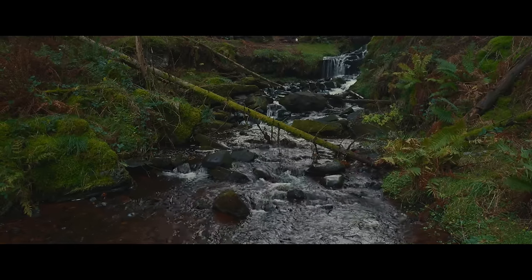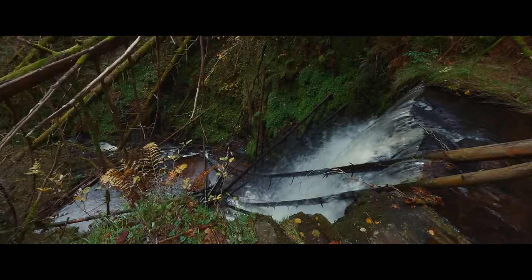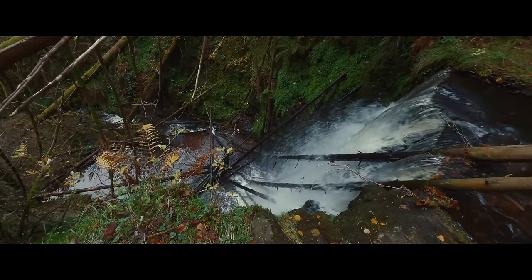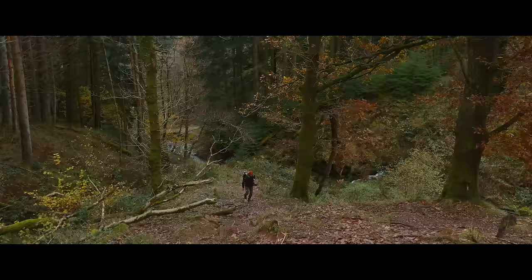So today I've come out to the Brecon Beacons, pretty incredible place. And the purpose of this trip today isn't so much about the photos, it's to do about an 8 kilometer hike, really to test out the camera I'm filming with right now, which is the iPhone 15 Pro Max, really with the goal of seeing if this is something that is viable as kind of a main camera option for trips like this.